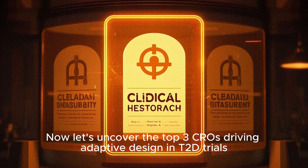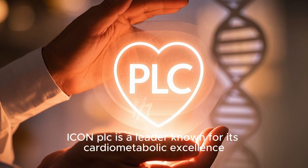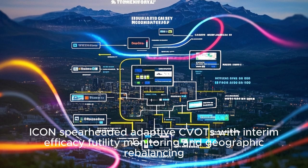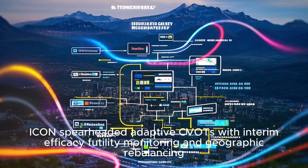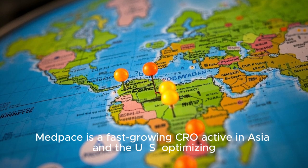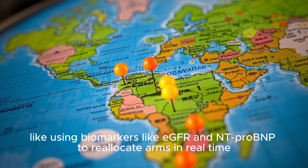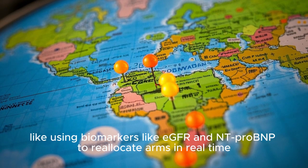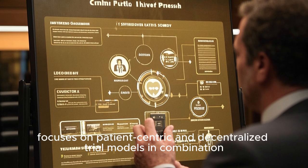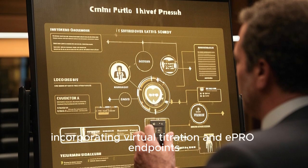Now let's uncover the top 3 CROs driving adaptive design in T2D trials. IQVIA plc is a leader known for its cardiometabolic excellence. IQVIA spearheaded adaptive CVOTs with interim efficacy, futility monitoring, and geographic rebalancing. Medpace is a fast-growing CRO active in Asia and the US, optimizing T2D trials through strategies like using biomarkers like eGFR and NT-proBNP to reallocate arms in real time. PRA Health Sciences, part of ICON, focuses on patient-centric and decentralized trial models in combination therapy settings, incorporating virtual titration and ePRO endpoints.